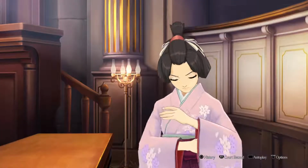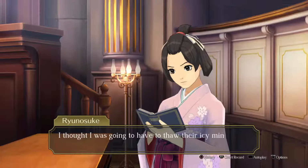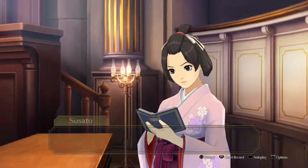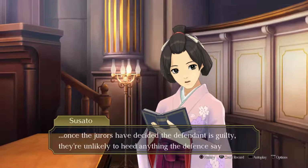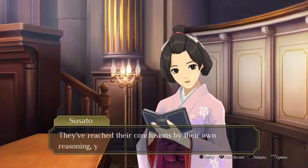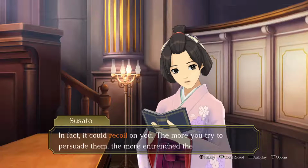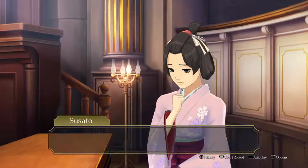Just a moment, Mr. Naruhodo. According to my book, that's not quite how it works. Oh? I thought I was going to have to thaw their icy minds with some heartwarming rhetoric about the defendant. Unfortunately, once the jurors have decided the defendant is guilty, they're unlikely to heed anything the defense says. But then, they reach their conclusions by their own reasoning, you see. Your pleas will sound like excuses. In fact, it could recoil on you. The more you try to persuade them, the more entrenched they may become. Then what on earth am I supposed to do?